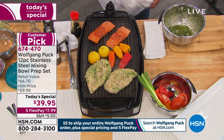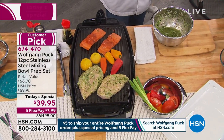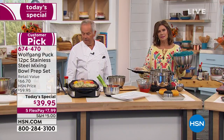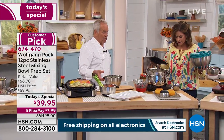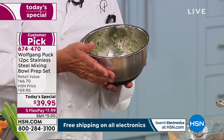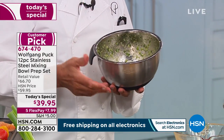Now, here, for example, I have this. I don't have to throw that away. I cover it with my cover and put it in the refrigerator. And then if I want to cook tomorrow, or after tomorrow, I still have that. Because it's stainless steel, it's going to release all of those flavors, the garlic, everything. So nothing is going to contaminate my bowl because it's brushed stainless steel. It's not porous at all. So that way, if you use chocolate tomorrow or do whipped cream tomorrow, it's not going to get a flavor.